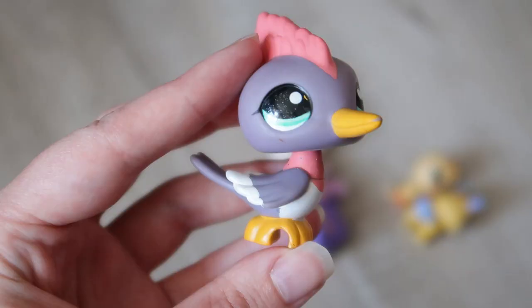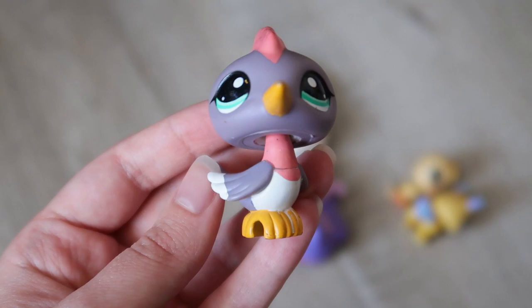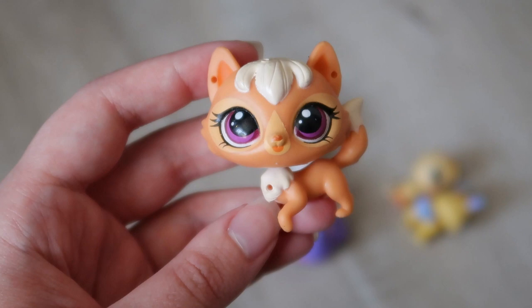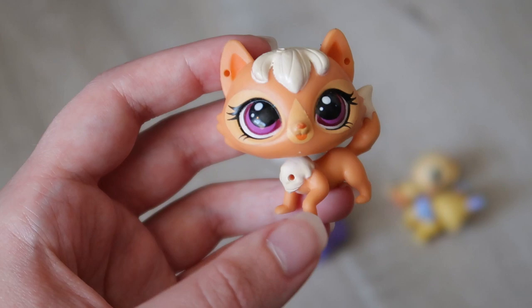And speaking of woodpecker, we have this beautiful little woodpecker here. The eyes are a little dirty. I don't know what's going on there. But easy clean, easy clean. Don't even worry about it. We have another G4 pet that, in my eyes, has a lot of potential as a custom. So I'm definitely going to customize this one. It's a very cute mold. The eyes, I feel like, really mess it up. And even the mouth a bit. So we're going to transform her. Don't worry about it. She's going to look beautiful once she's been through with me.